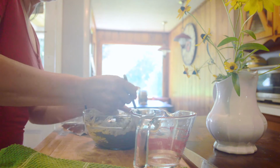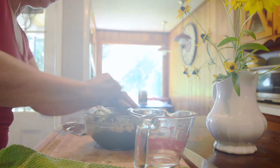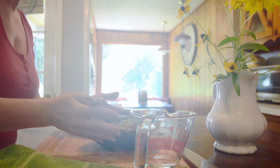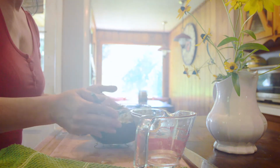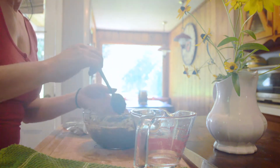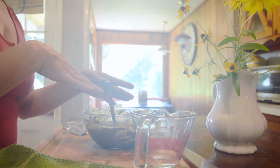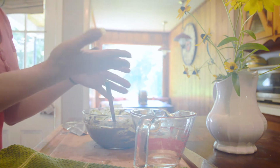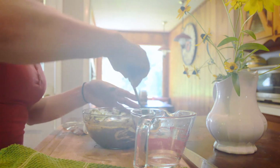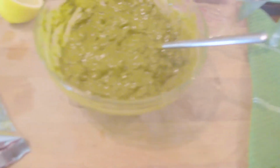Okay, it's looking good. This is a couple good hard whips, and that's about where I leave it. It looks like that. It moves. It's all over my thumb. Some of you may want to use gloves while you're mixing this because it will stain your hands. I know that if I rinse it off quickly, it doesn't really linger on my skin. Okay, so we have this.